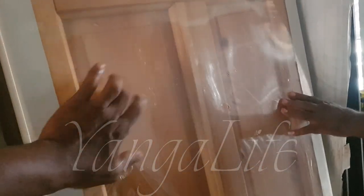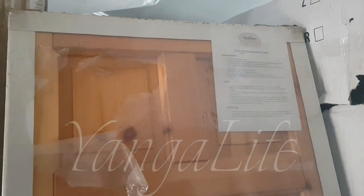This is a wooden door, a toilet door. This wooden door, is water not going to spoil it? No, this is a polished wooden door. From which country? Nigeria? Wow, this is nice though. Well polished, so water will not spoil it. So how much is this one, sir? 65,000. Wow.